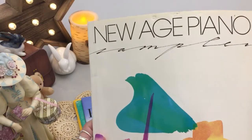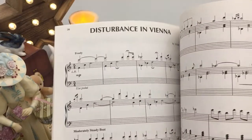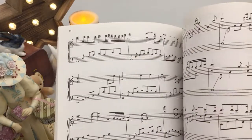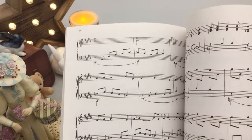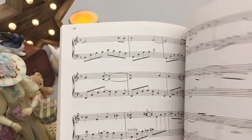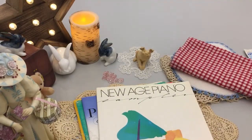And then the New Age piano. I'm just thumbing through these for y'all. Now, I don't know these songs. Well, I respected my mom. She always wanted to play the piano, and she finally, when she was in her 50s, hired an instructor. Oh, that was pretty cool, to come to the house. I admired that. And let me show you this before I show you my favorite find of the day.